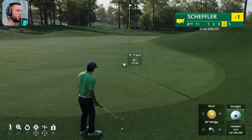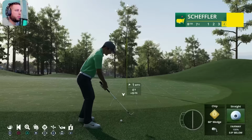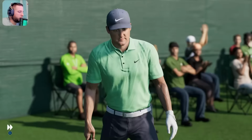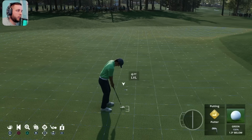Guess we're going to have to pitch it. Chip it. Hopefully this is a run. Not at all. There's 5 feet left. Scottie, you need to sink this to save.